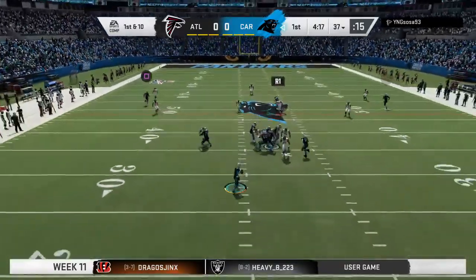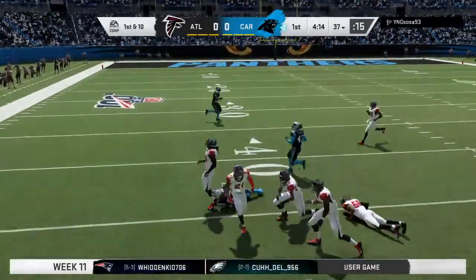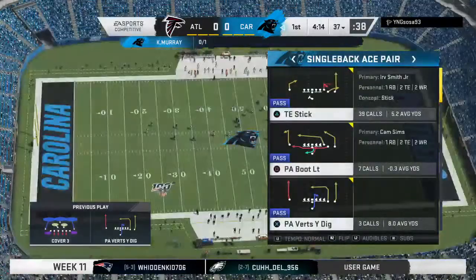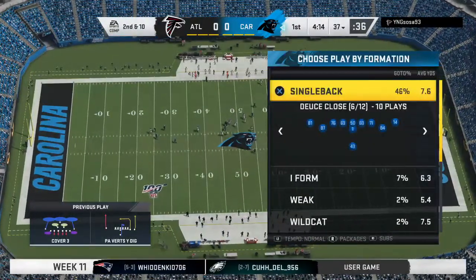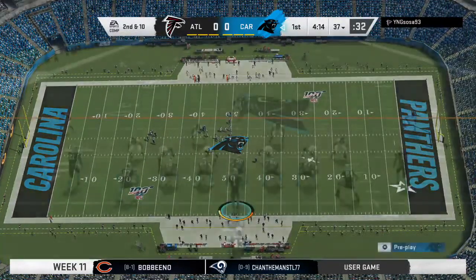They fake the handoff. Now Murray. And that's going to be incomplete. Too tough to hold on to that one. It's second down. Well, he kind of forced that one there, didn't he? It's almost like he predetermined where he was going to go with the football.